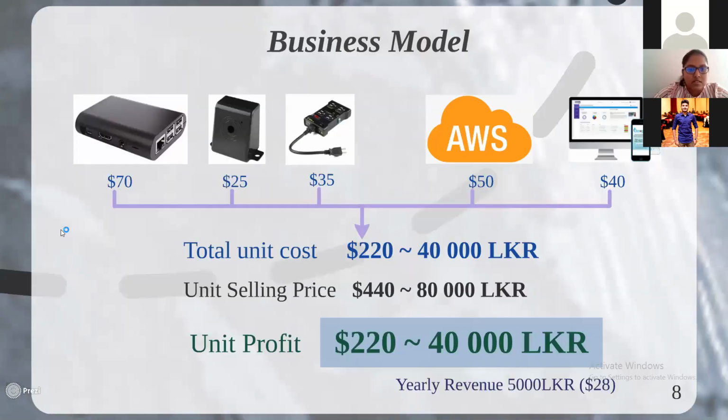This is the business model. It costs us 40,000 rupees to produce one item. It includes software, web and hardware costs. And we are going to sell our product at 80,000 rupees, keeping 40,000 rupees of unit profit. And we are going to get 5,000 rupees from each customer yearly to give our best service and to maintain the system. Next slide.